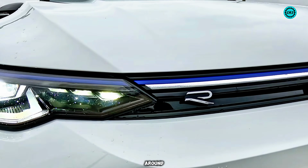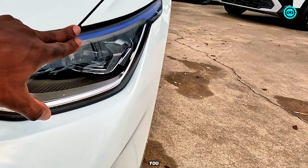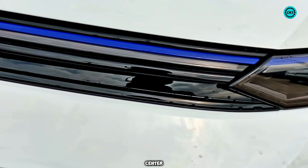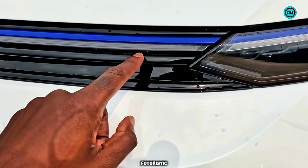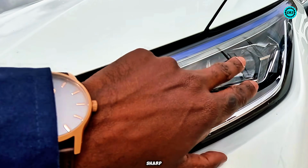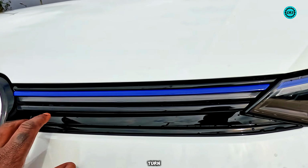Alright, let's walk around to the front, because the 2026 styling is absolutely brilliant. You have this signature blue strike-through that runs all the way from the headlamps straight through the center grille, right into the illuminated VW logo. It gives it such a futuristic look at night. And of course, we have to talk about the lighting. Check out those sharp, aggressive LED matrix headlights that seamlessly flow into the LED light bar and turn indicators.